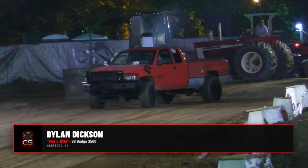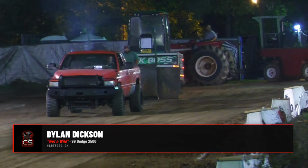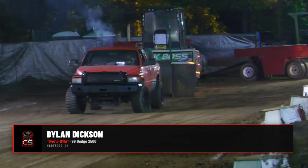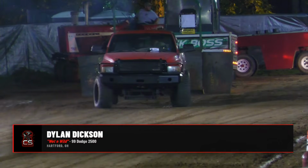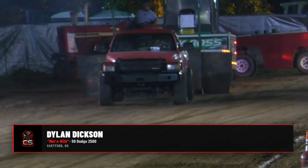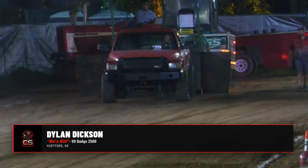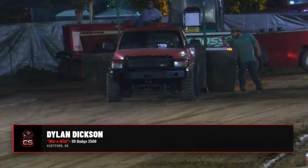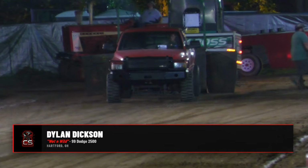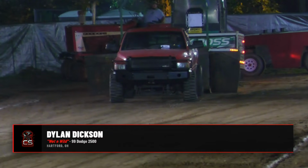So Travis Rittenauer started things off at 327 feet. He's been able to hold everybody else off to this point, as Dylan Dixon gets back into the sled with Wet and Wild. These two trucks have been back and forth all season. So we'll see if Travis can hold off Dylan Dixon to take home that win, or if Dylan's going to get out beyond that 327 mark. All right, chains tight. Green flags are out. Dylan Dixon, Wet and Wild.